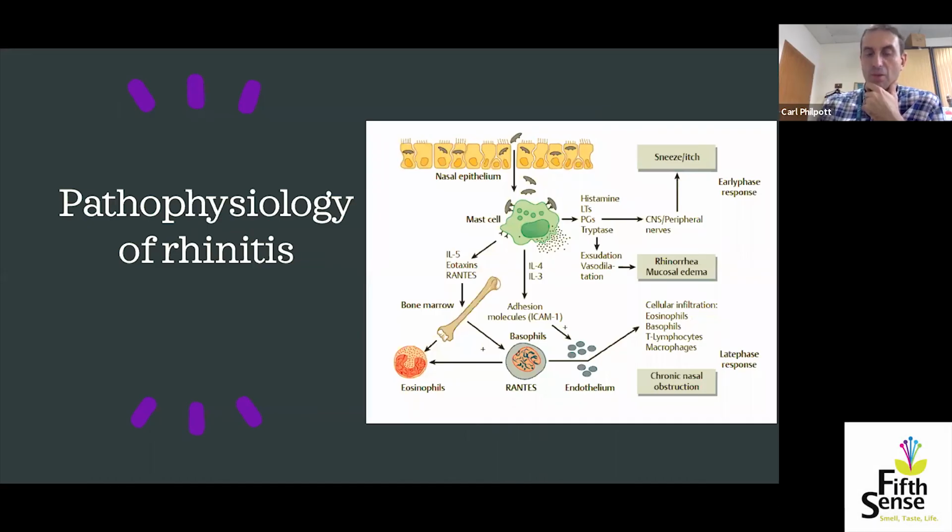How does allergic rhinitis work? Well, basically, these little grey speckles here are allergens. So, for instance, a grass pollen particle lands on the surface of your nose, comes through the lining, attaches to this thing called a mast cell. And mast cells contain lots of goodies in them, including histamine, which is why we use antihistamines as a drug, because the histamine has very profound effects on the tissue around it.